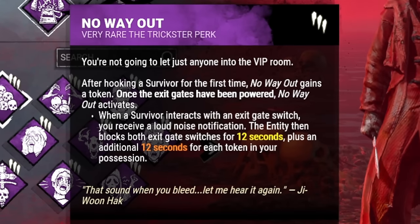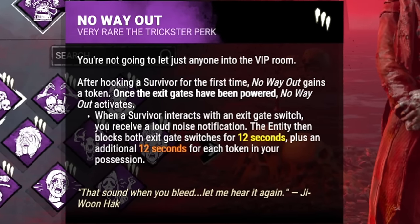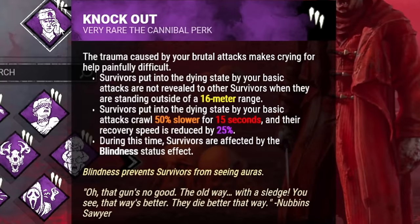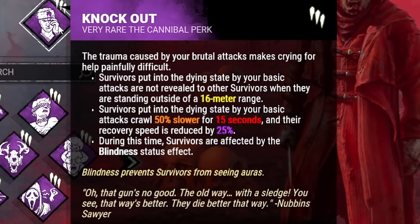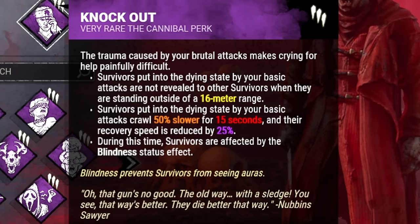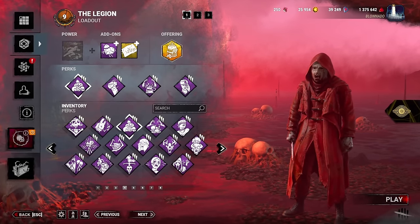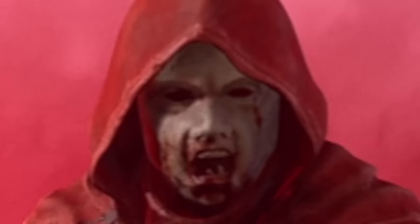No Way Out locks the exit switches for a max of 60 seconds if I'm able to successfully hook each survivor at least once. And Knockout. When I down a survivor, their teammates will not be able to see their aura if they're outside of 16 meters. They crawl 50% slower for 15 seconds, and their recovery speed is reduced by 25%. If everything goes according to plan, I should be moving at 130% movement speed as long as I'm near a finished generator. Like I said, they're all getting left behind.